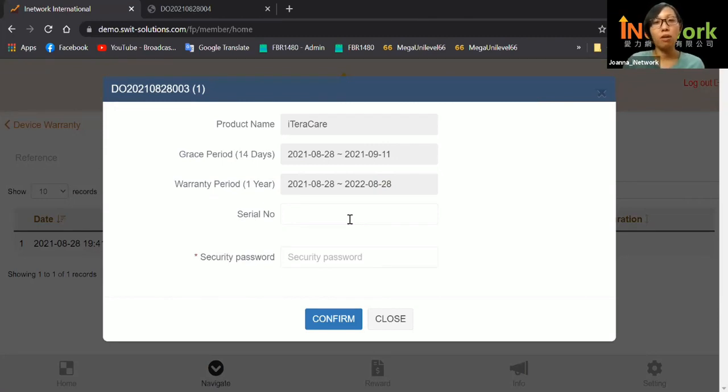Once they receive the product, they have to key in the serial number here to activate their 1 year warranty period. And as you all may know, I understand that for members who joined us in May, June, July, and early August, your grace period of 14 days is already over, so you are unable to put in your serial number.